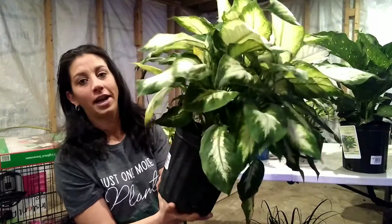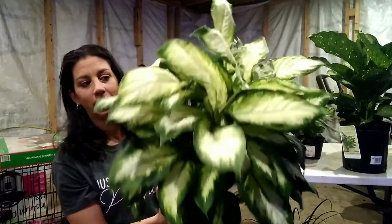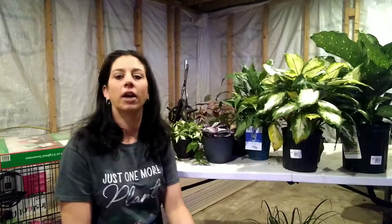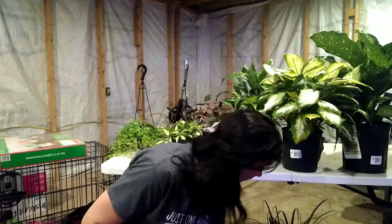Like I said, I haven't done anything with these besides set them in my basement. My goal today is to finish cleaning these up and get them repotted. And then they'll sit down here for a little bit longer, just to make sure they're not carrying spider mites, thrips, different diseases.